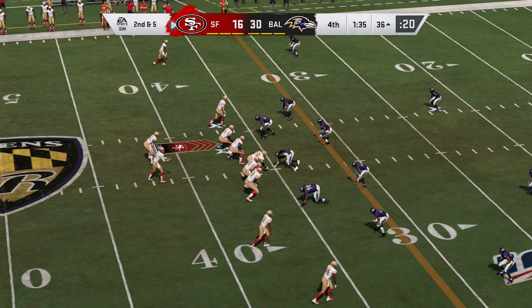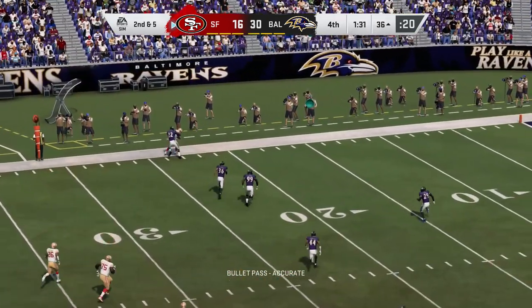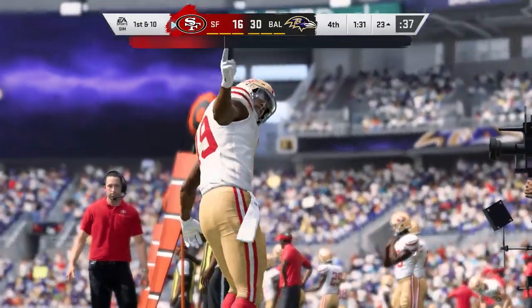Garoppolo hustling him back to the line now, looking to throw again on second down. Garoppolo, that's going to be caught by Samuel. He'll get a dozen there, and it's a first down, 49ers.